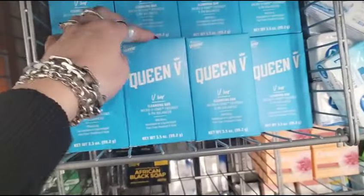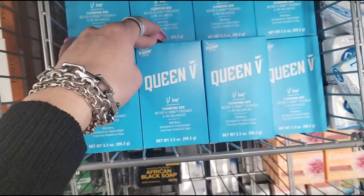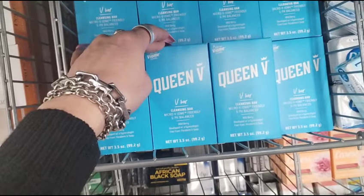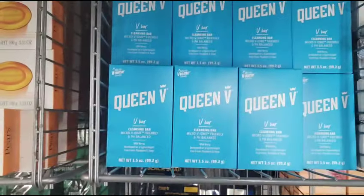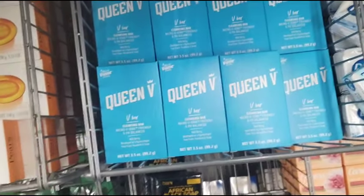All right, there's also the Queen V friendly pH balanced wild berry developed with a gynecologist, free from parabens and soap. So that is new to me. So of course I'm passing it along to you. And again, we're still in $1.25. As soon as it changes, I will let you know.